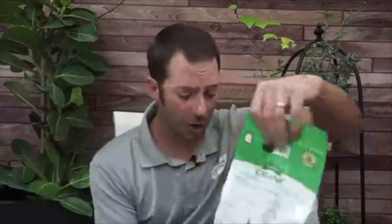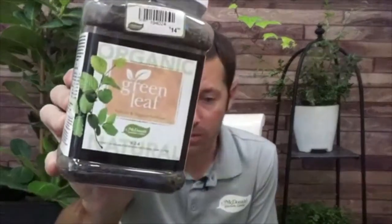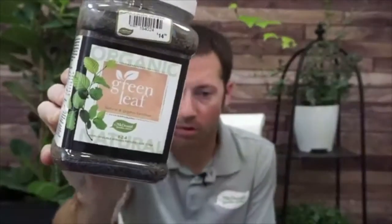If you don't use Garden Tone, this is the one that I use in my fall vegetable garden for sure, and I love it on my herbs: our McDonald green leaf fertilizer. This is an amazing one. Super, super easy. Why do I love this one so much? Whenever we talk about fertilizer, we've got these 3 numbers. Can you see those? 8, 2, 4. That's an 8-2-4. An 8 on an organic, granular plant food is very, very high.